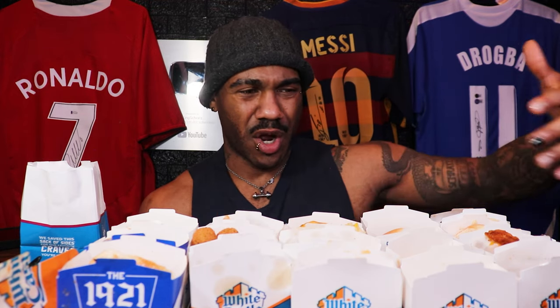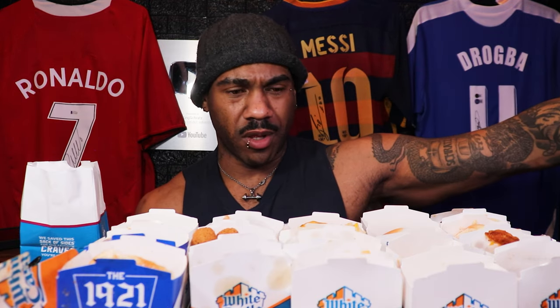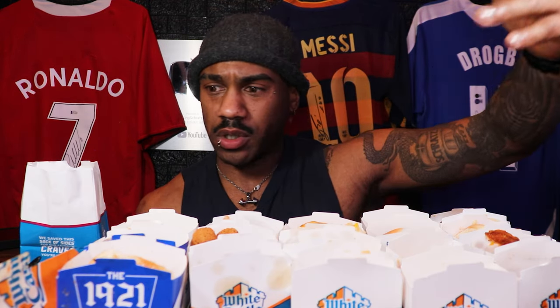Price-wise, you get all the burgers between like $1 and $2 for the most part. I think the breakfast one's like $3, so it'll come out to maybe $34 or something like that for all this stuff that you see right here.